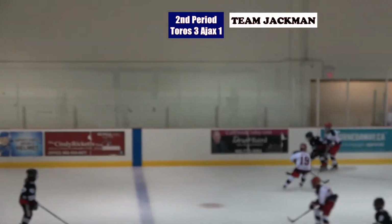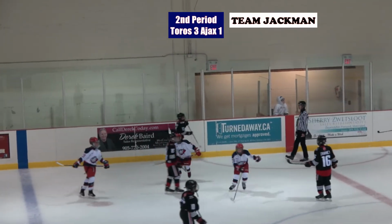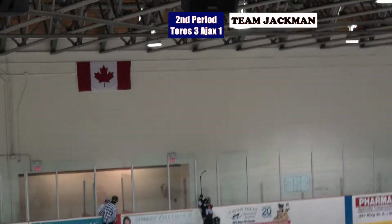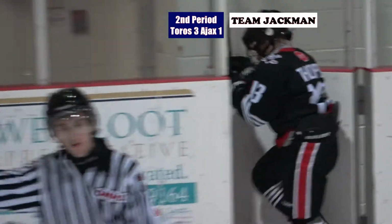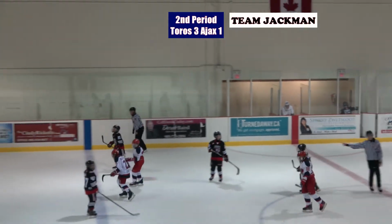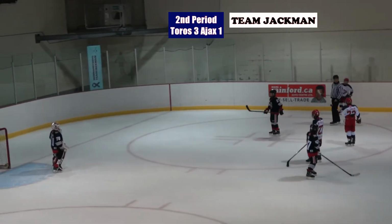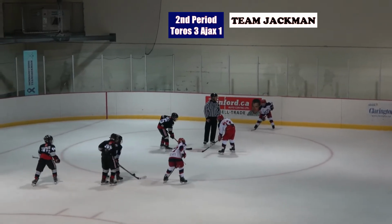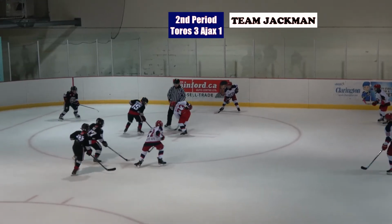Some nice moves there by Zane Dwyer, but it's going to be a tripping call. Yes, it is going to be a tripping call. Coming up here to, I believe that's Thorpe. Thorpe for Ajax is going to go to the box. Toros get the opportunity to get that 3-goal lead back as they send out the line of Kiriklo, Jackman and Brandt with Alvarez and Lee on defense.